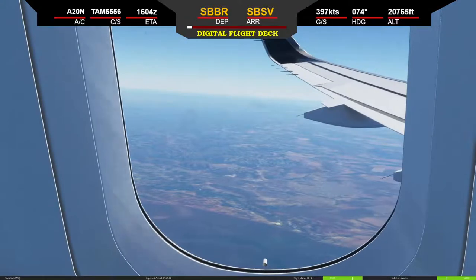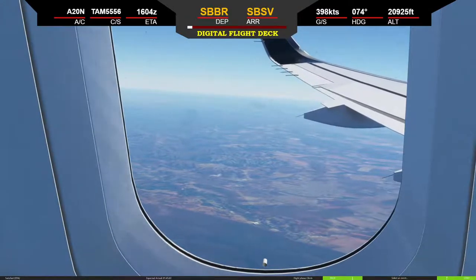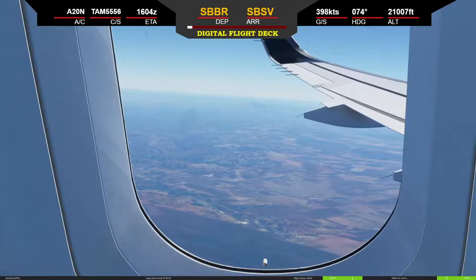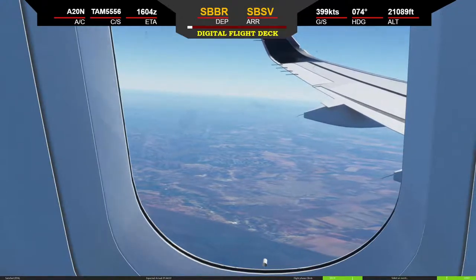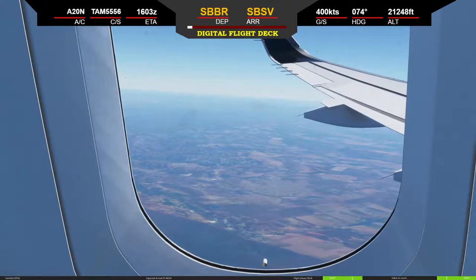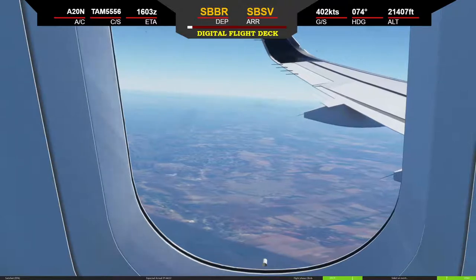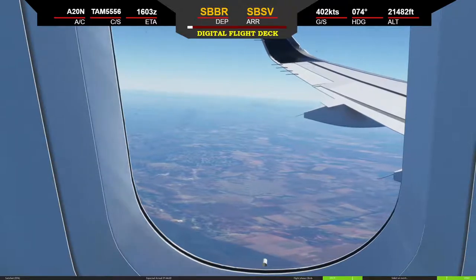Should be nice coming in over the coast today. Some nice views of the water. And we should see one of the main rivers in Brazil as well. We're going to be passing over the Rio São Francisco about halfway, or just before halfway.